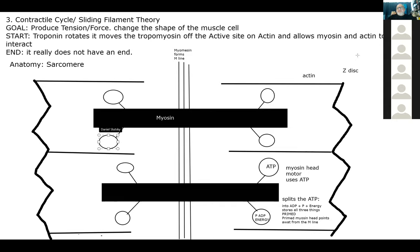All right. So here we see an example of two myosin filaments with eight primed myosin heads that have all split the ATP into ADP, phosphate, and energy. They're ready to do work. They're primed, right? Primed, cocked, energized, whatever term you want to use for them. They're ready to do work, right? And that's the key. They're ready to do work because they are pointed away from the M line.